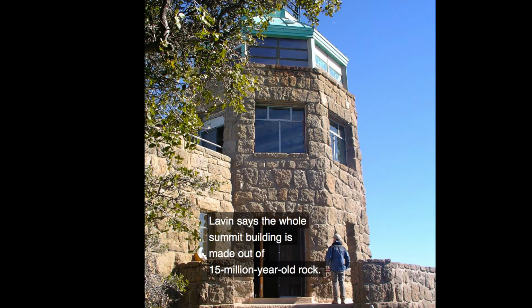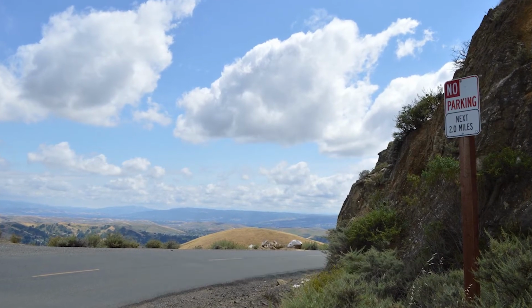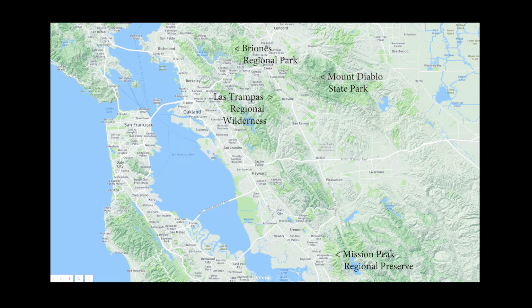Lavin says the whole summit building is made out of 15-million-year-old rock quarried at the base of the mountain down on Southgate Road. The same rock is found at Briones Regional Park, Las Trampas Regional Wilderness, and Mission Peak Regional Preserve.